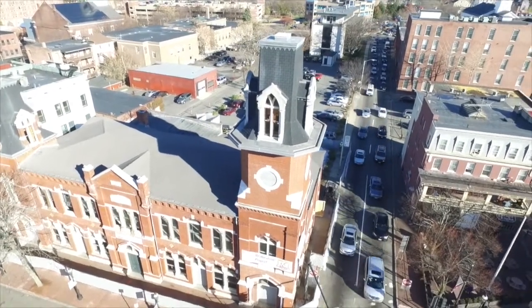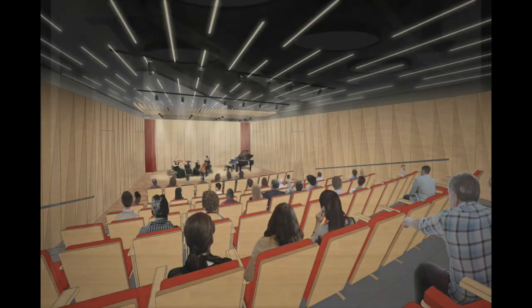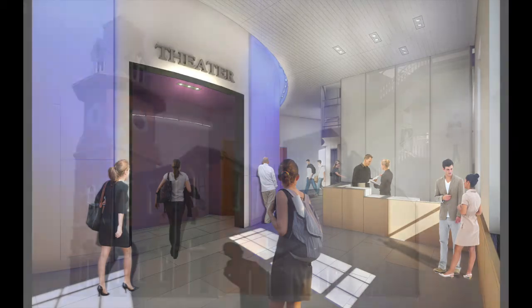The program calls for a theater, a recital hall, and a dance studio, all within the egg volume, occupying 3 floors within the historic shell. Associated spaces include classrooms and offices and theater support, a lot for a 20,000 square foot facility.